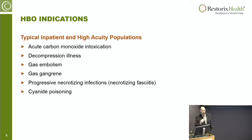But again, the issue you run into at the outpatient center is these patients, by the time this is recognized, are often incredibly critically ill. They have filleted limbs. They're in the ICU. They're beyond the acuity of an outpatient center. But the medicine is pretty sound behind how the hyperbarics works.